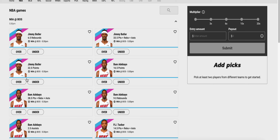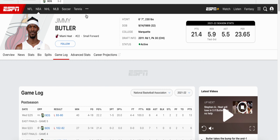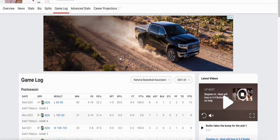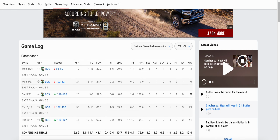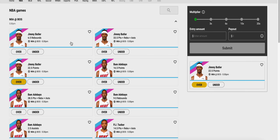So the first play, I have to hit this over again on Jimmy Butler, 22.5 points. I think I'm just going to ride with this. If he lets me down, he lets me down. His last 3 games have been horrendous: 8 points, 6 points, 13 points. I've actually missed on all 3 overs these last 3 games. I had PRA on one of them. But it's been tough. But I think the line continues to drop, at 22.5 points for Jimmy Butler.